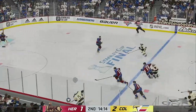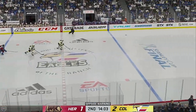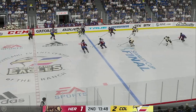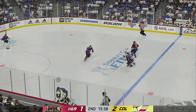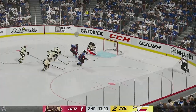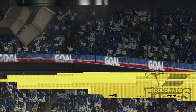Schilling's moving it ahead. Puts it up front. Finds nothing but air on that shot. Picked up along the wall by Johansson. Hershey's got the puck in the defensive end. Colorado's got a hold of it along the wall. Here's a short pass to Salamaki. He scores! Well, when it rains, it pours!